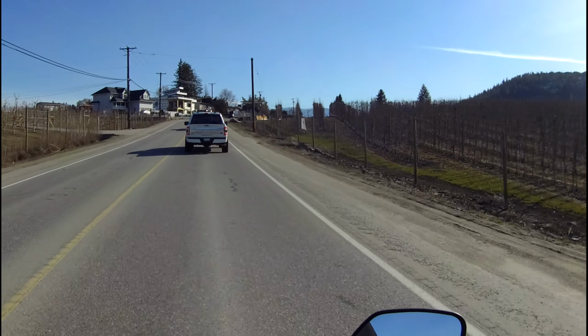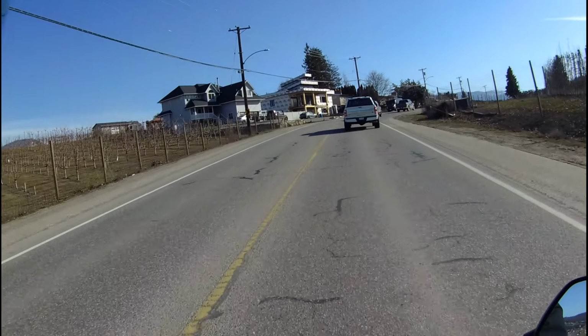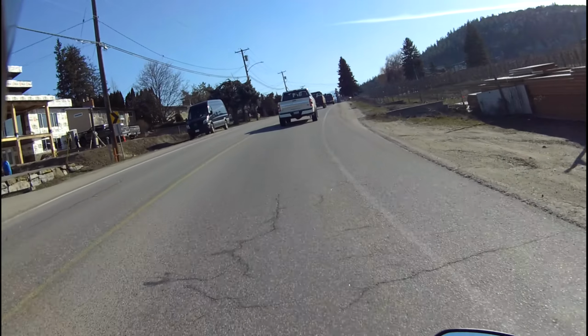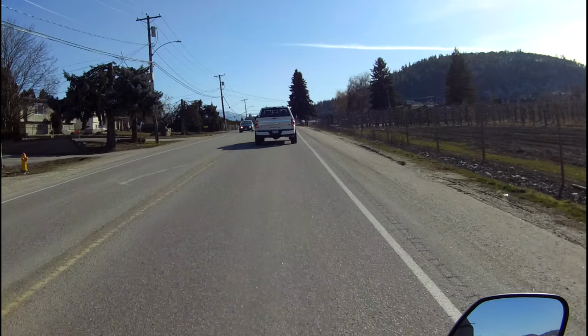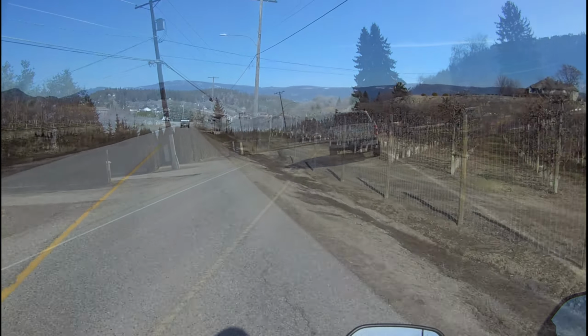It will be nice when all these orchards are in bloom. It's going to be pretty spring in the Okanagan. That's what it's about. So I'm heading home, guys.